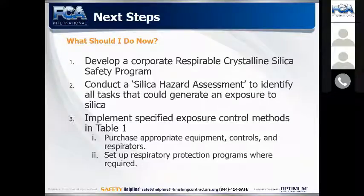All right. Next, you want to ask, are any of these items on Table 1? If so, let's start looking at what specified engineering controls Table 1 is giving us. What's the specified respiratory protection? Let's get plans in place to make sure we have the required equipment, required respirators, and we get all that underway.